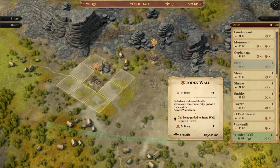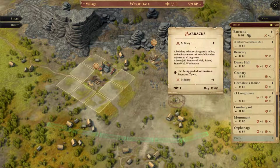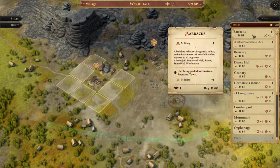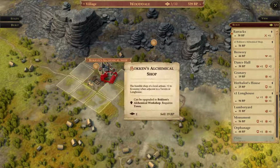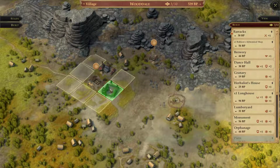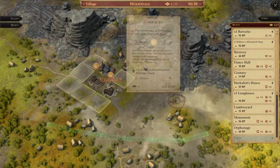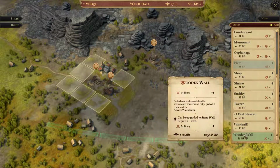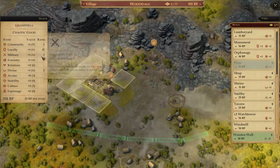So we get +1 military if we build wooden walls. And also a barracks. We give +1 stability. Always use stability, so let's build a barracks, one adjacent to a longhouse. So we'll build the barracks right here. That's pretty cool. We'll be getting stability there, stability from the watchtower, and then military from the walls. Should we do that? 500 BP.